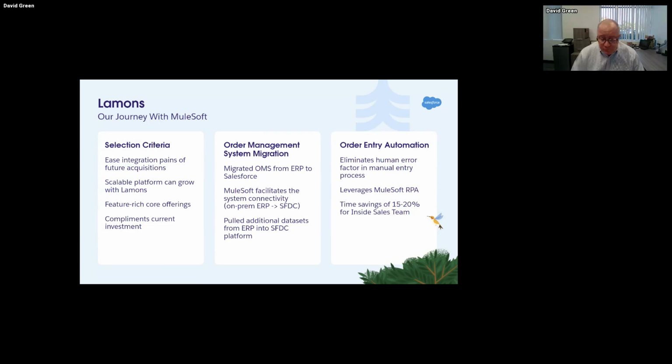With MuleSoft, really, it's my selection criteria. I was thinking big. So back to our strategic plan, we're going to be doing some mergers and acquisitions, and there's going to be a whole lot of growth. So I was thinking, well, I needed something that could help with the future, with the acquisition of companies in the future. And our approach was not to rip and replace technology, but really to more integrate them from a data standpoint. I needed something that was scalable, that could grow with Lamons, but then it also needed to have a feature-rich core offering and complement the portfolio that we had at the time.